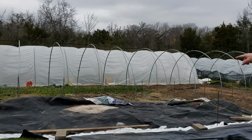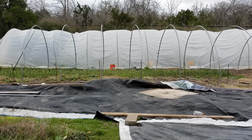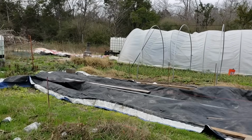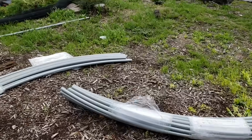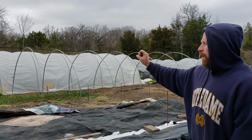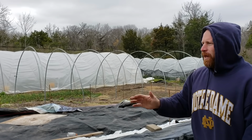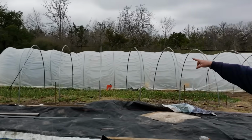Get that plastic put on, and then you can see the rebar. Oh, I see it. Yeah. Right here. That's going up. That's the 5th tunnel that'll go up. And then that'll be it for spring and summer. I'll have 5 50-foot tunnels for spring and summer. Nice. Then, in the spring, probably spring break, 1st of April, I'll plant back there.